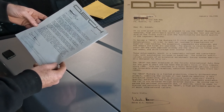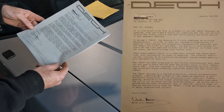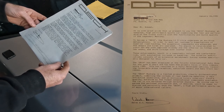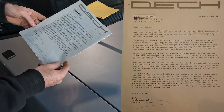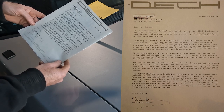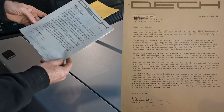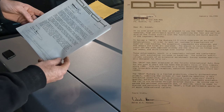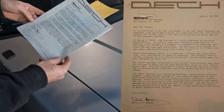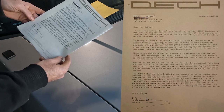These enhancements will result in a remarkably refined and comfortable ride with substantial increase in handling. The exterior modifications consist of an extensive aerodynamic tuning system specifically designed for this car. The DECH has been displayed at the Toronto International Auto Show for the past 4 years and has been the primary focus of the company since 1985. This has resulted in a fully developed vehicle receiving favorable press reception, satisfied owners, and many track successes. The DECH Mustang is a limited production, clearly differentiated product, combining the virtues of real handling benefits, a very attractive appearance, an exclusive luxury interior, for its quality, enhanced by the finest international components available.